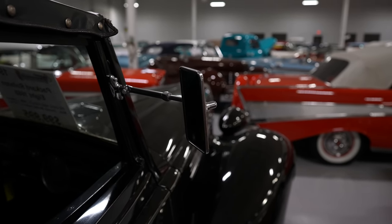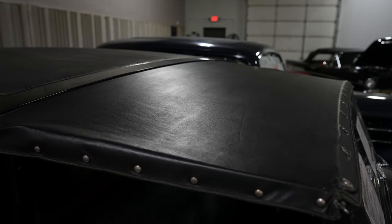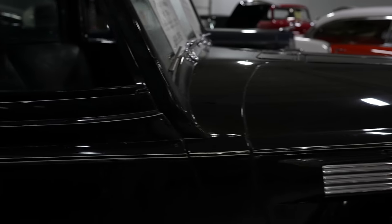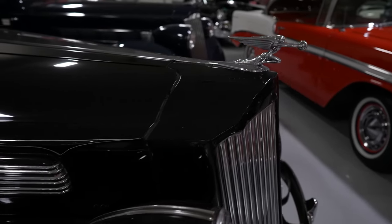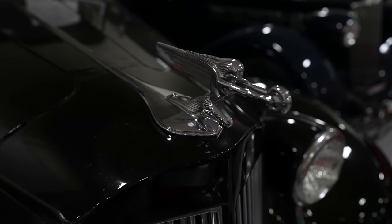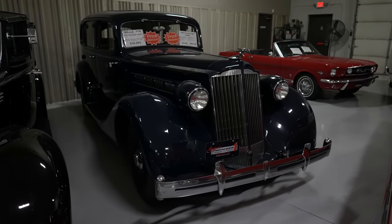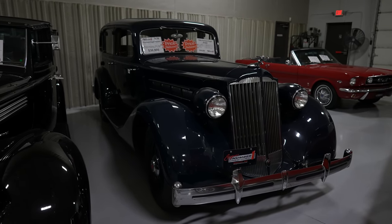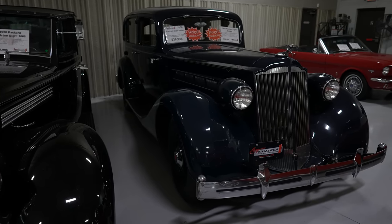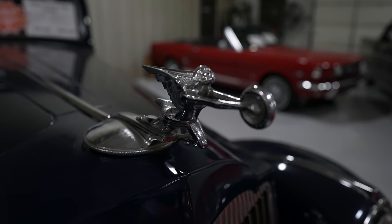State of the art side mirror. See what's happening. Looks like you can take that part off. Get some open air driving going in. Have a 1936 Packard 8 sedan, price reduced to $36,995 as of March of 2023. Another cool hood ornament.